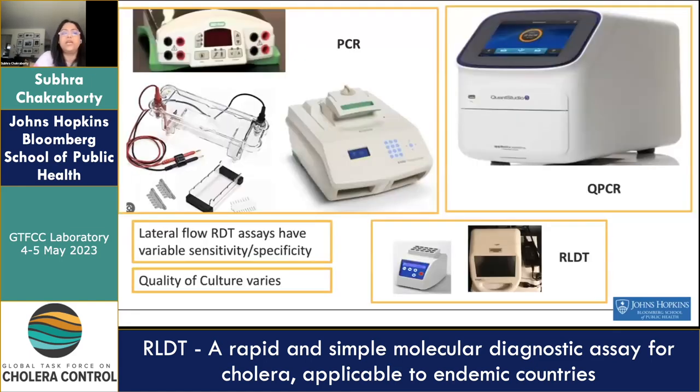So before ending, I want to just open this up for thinking and discussing. So culture, we talked about this, the quality of culture varies by site. And we faced a challenge in this study in Nigeria, at NCDC: there were a handful of samples which were culture positive, but all of the other assays were negative. And when they retested those isolates, those came back negative. So there is still much work to be done to make the culture process better, with more training, or we need to see where the problems are.